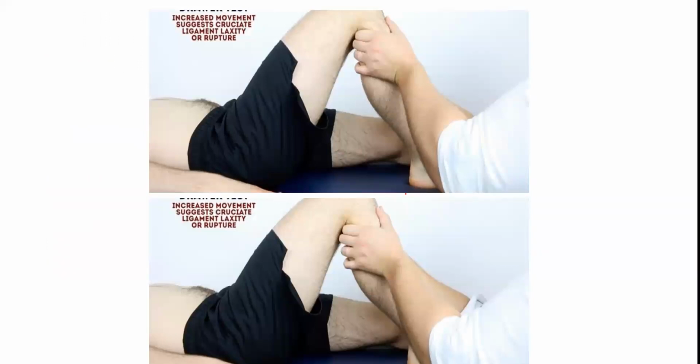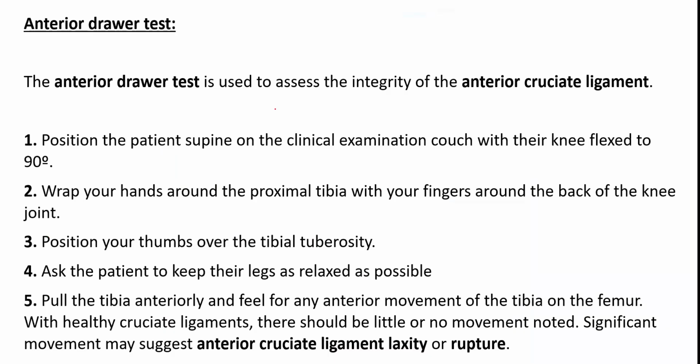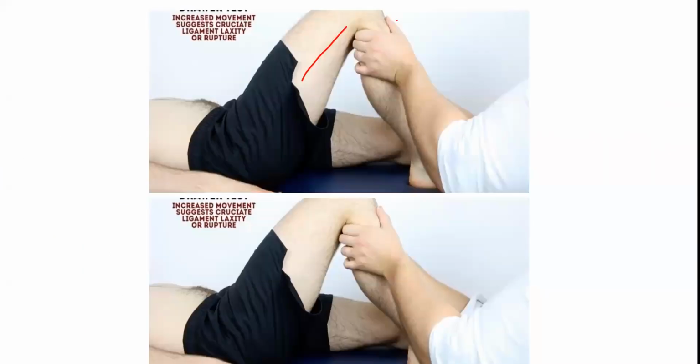Now this is the positioning for anterior drawer test. In this case, the patient will be bending the knee, at least 45 degrees, like this. Position the patient supine on the clinical couch with their knee flexed to 90 degrees. Wrap your hands around the proximal tibia. Both thumbs will be on the tibial tuberosity and the other fingers will be curling towards the back of the knee joint, just like this.